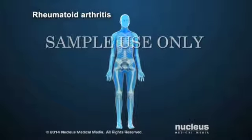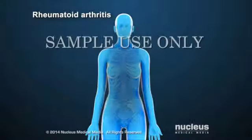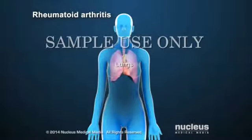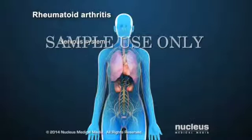Rheumatoid arthritis is the second most common type of arthritis. The joints most commonly affected are in the wrists, hands, knees, ankles, and feet. It typically occurs at the same joint on both sides of the body. It can also affect other organs in the body, such as the eyes, skin, heart, lungs, kidneys, nervous system, and digestive tract.